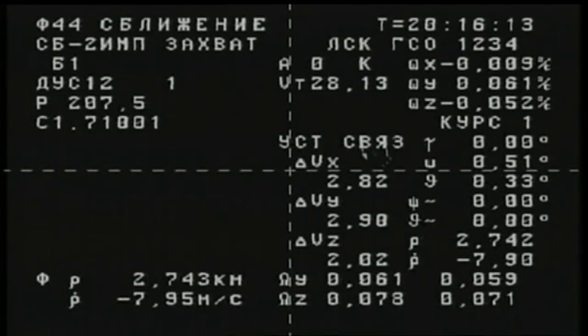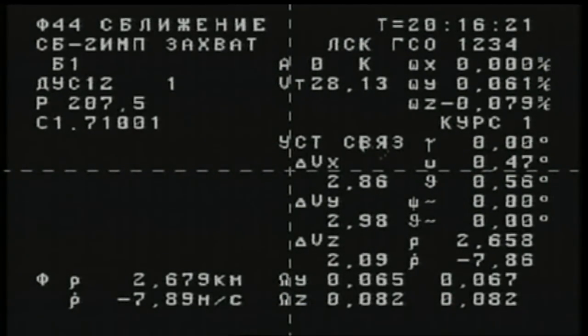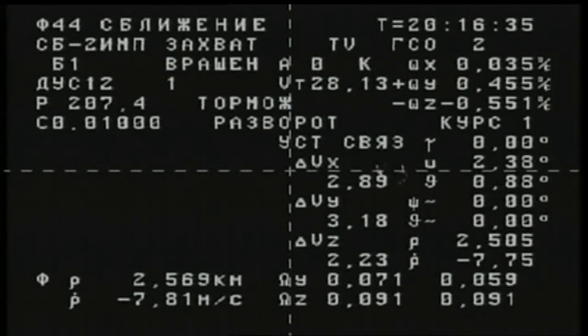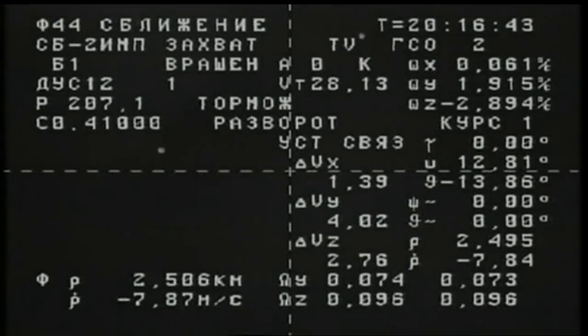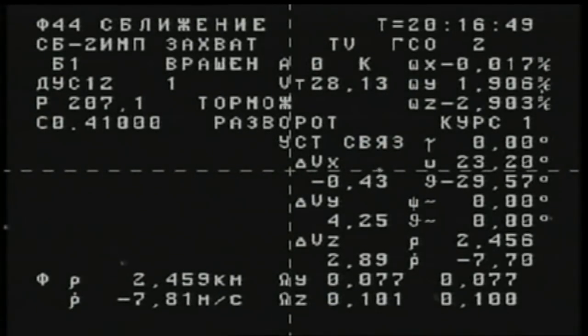This view from the external camera, the engineering overlay camera on the outside of the Progress, showing the data that is being evaluated by the flight controllers at the Russian Mission Control Center outside of Moscow. In the lower left-hand quadrant of this view, you'll see the descending numbers. That's the distance between the Progress and the International Space Station, basically 2.5 kilometers now separating the two vehicles, and the value underneath it, minus 7.8, 7.7. That's the rate of closure by the Progress in meters per second, how quickly it is approaching the station.